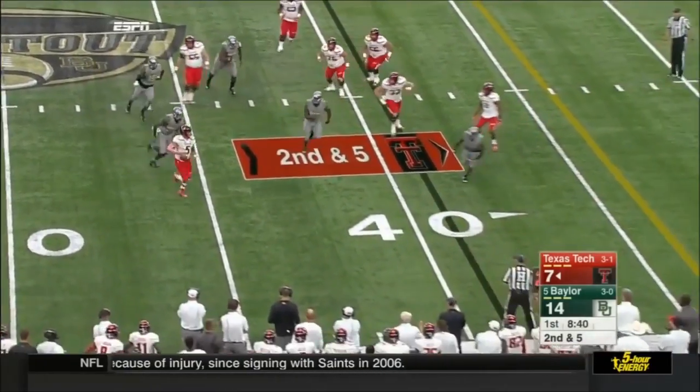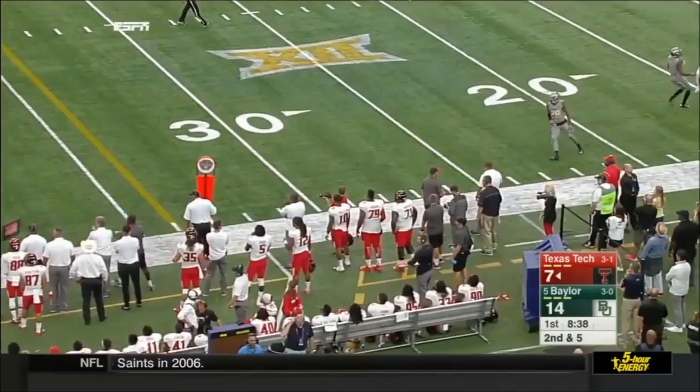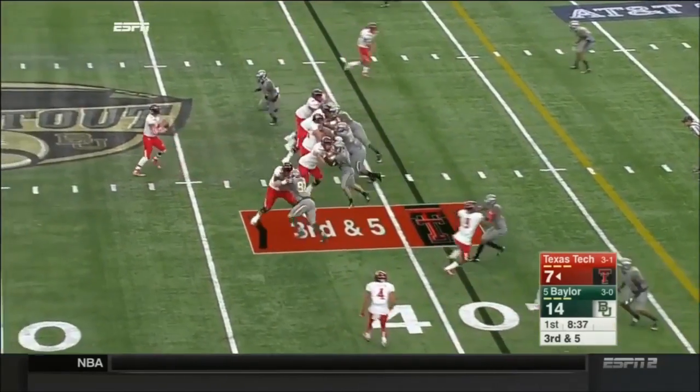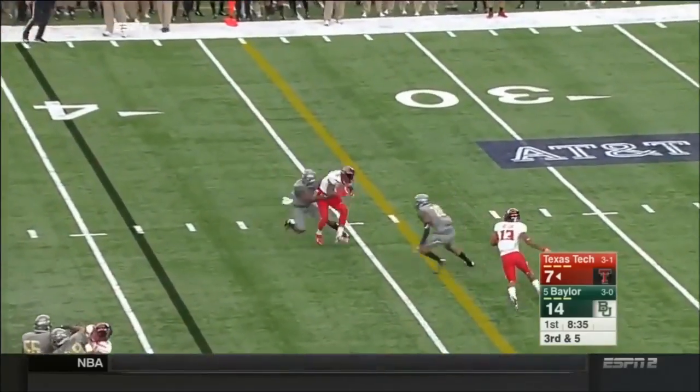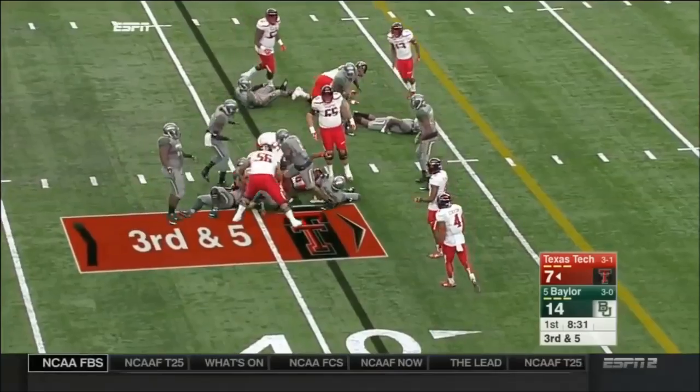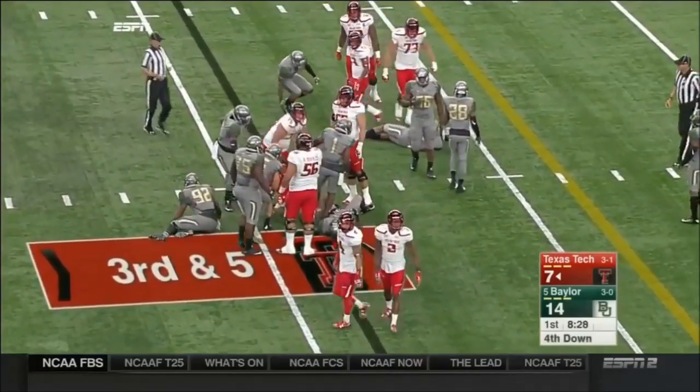Mahomes flushed out of the pocket and throws it away. Well, Cliff Kingsbury did a good job. It's all about the blitz. And the catch is made short of a first down, though, but breaking the tackle is Lauderdale. That pinball back near the line.